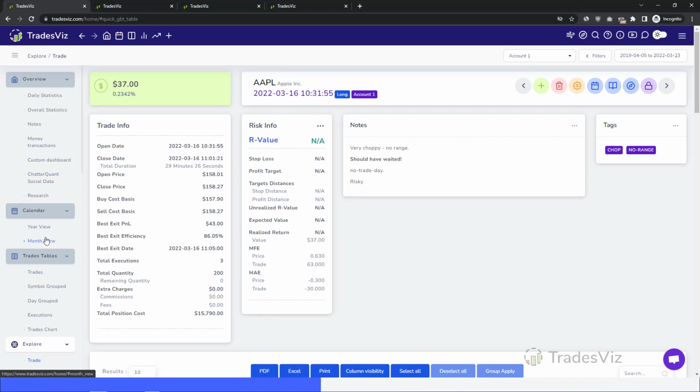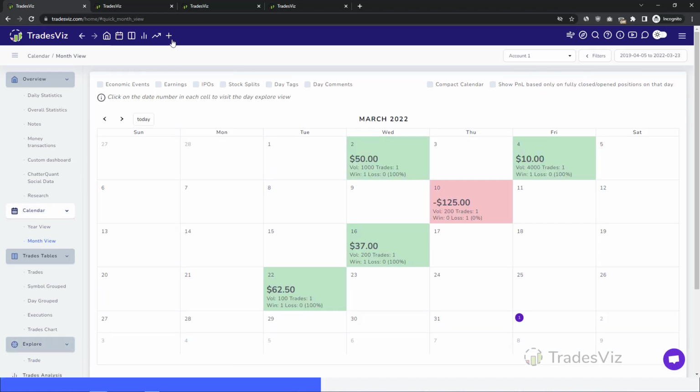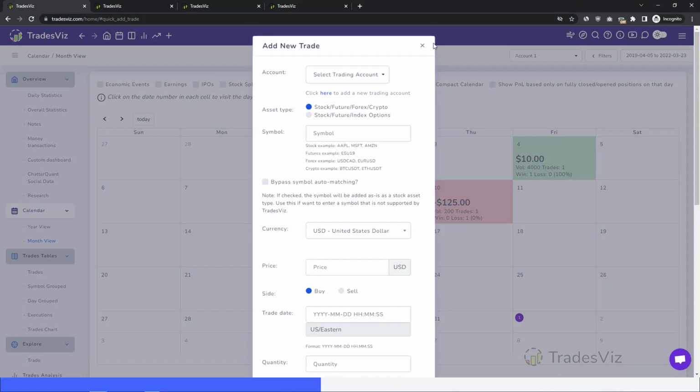And finally, you might want to look into how you've done for the month, how you have progressed over the year, and so on. That you can do by looking at the calendar. Again, we have a shortcut over here. So these are the most commonly used tabs in TradesViz. Right? So the first one is home, second one is calendar, and then you have trades table, and then you have the performance statistics, and then you have research, symbol research, and then you have add trade option.